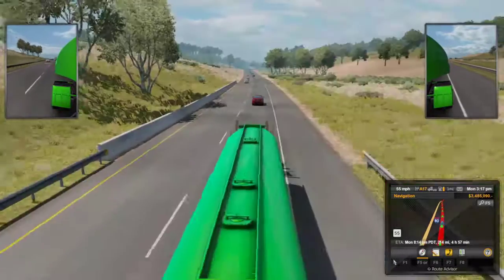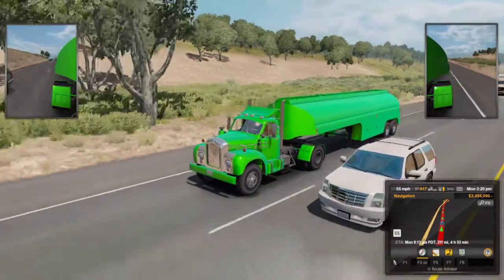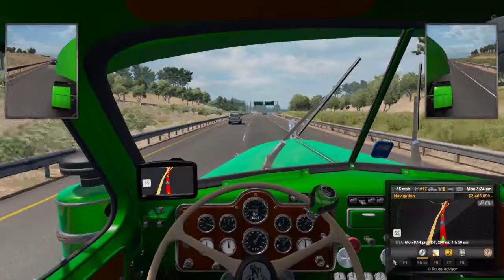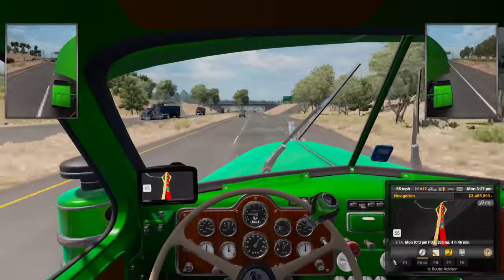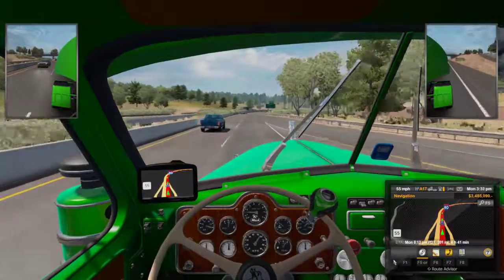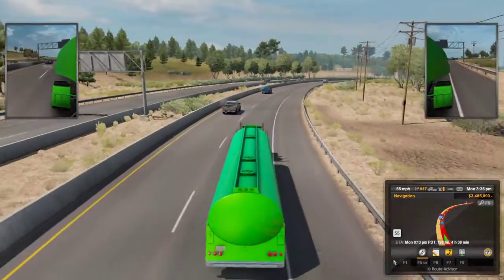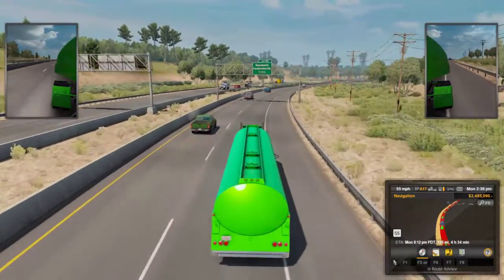Let's check out the nice view outside. Look at this. Look at this beautiful truck. Why did I hit that button? I meant to hit 1 so that I could go back to this screen. You know what? Actually, I want to get a good outside view, not during this turn. I'll wait until we get a straighter lane first. But look at all this beauty.